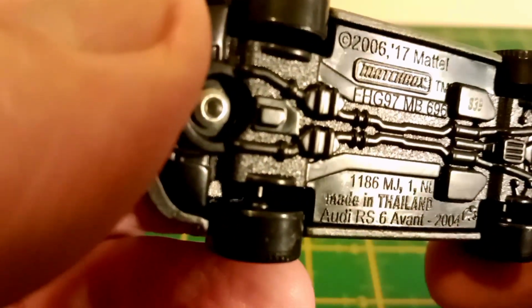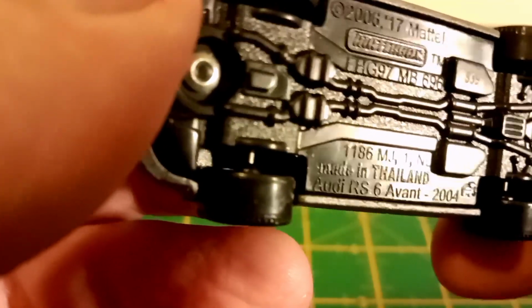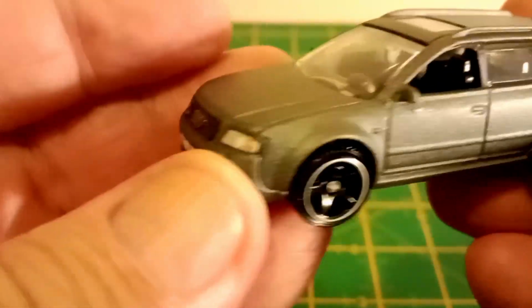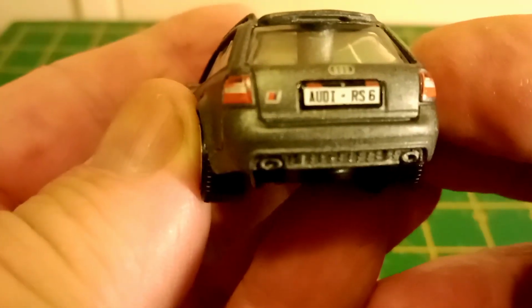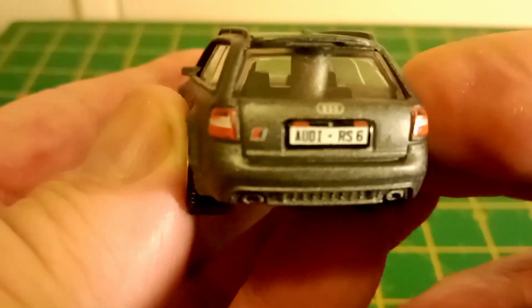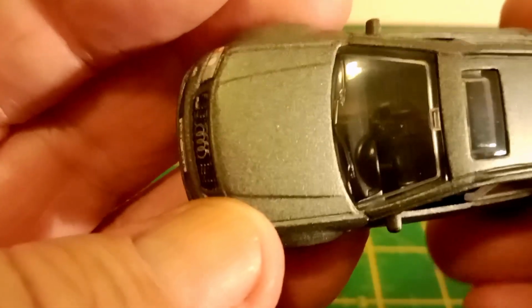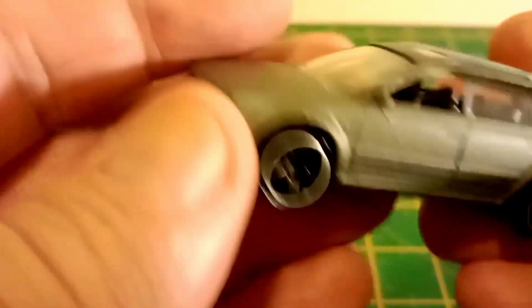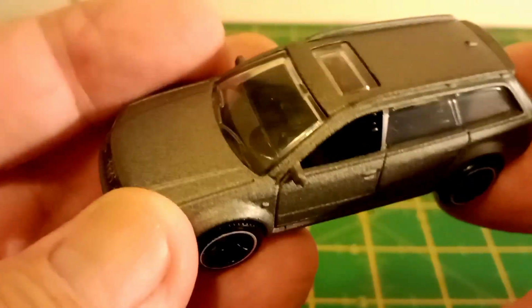So here we have a 2017 release Audi RS6 Avant, 2004 model. Oh, I'd love it. If I could afford an Audi, I'd grab one. RS6, look at that post in the middle of the back of it. Doesn't that ruin it for you? Nice car, though. It's a dull metallic paintwork, which is rather unusual. I like the wheels on this. It almost looks like it's a wrap, if you know what I mean. Cool car.